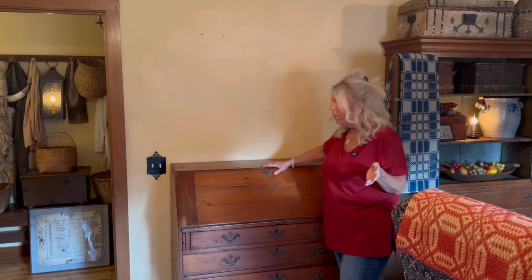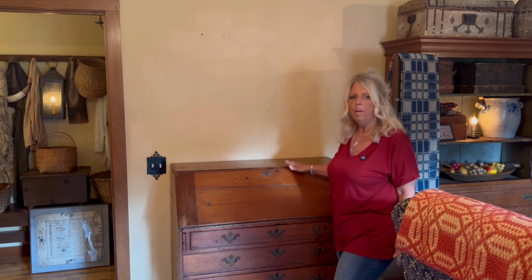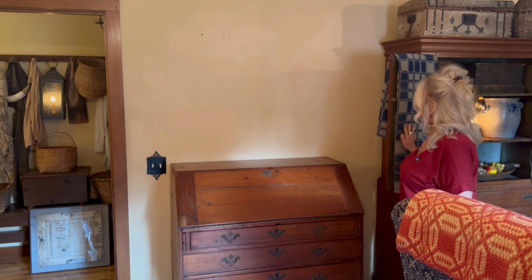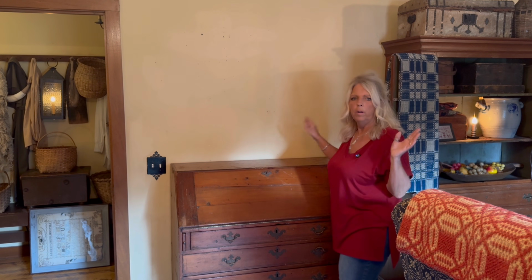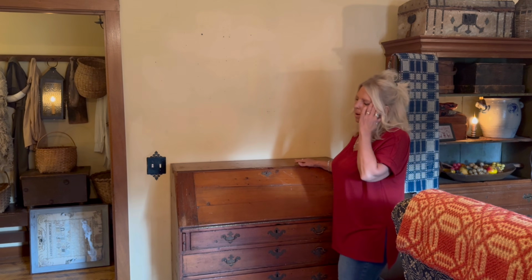Okay, I'm here in the bedroom and I finally got my piece in place, and I ended up having to move this larger cabinet down some. I slid it down, because this piece was a little wider than I thought. So now I've been going all through the house trying to figure out what on earth I am going to hang above this piece.